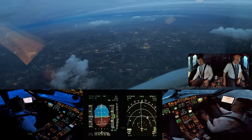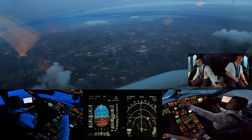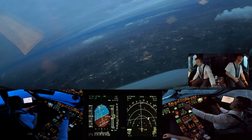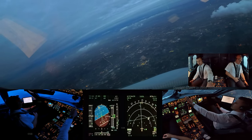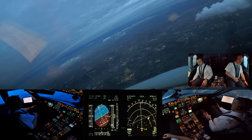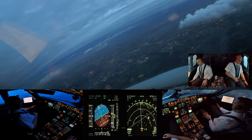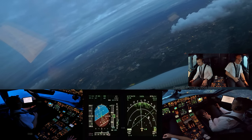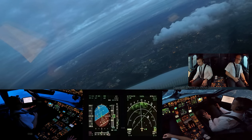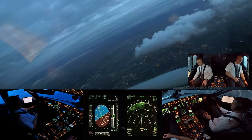Eurowings 7 Papa Yankee, turn right heading 210, descent 3000 feet, cleared ILS approach runway 23 left. Right turn heading 210, descent altitude 3000 feet, cleared the ILS approach runway 23 left, Eurowings 7 Papa Yankee. 3000, localizer blue. Left heading 270, 7 Papa Yankee, speed 170 knots or greater to 6 miles final. 170 or more, 270, 7 Papa Yankee.